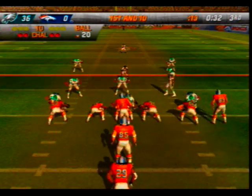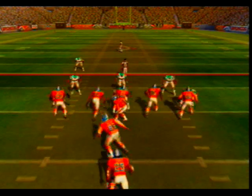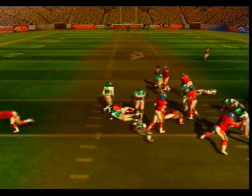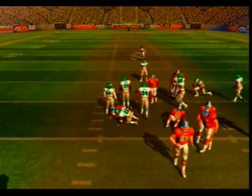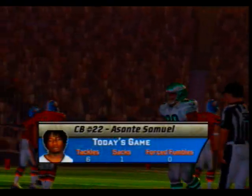First and 10. Let's go now. Houston is the deep back. Little sends a man in motion. He hands it off. Samuel is there for the tackle at the 28. He's had pretty good success running the ball in this one.